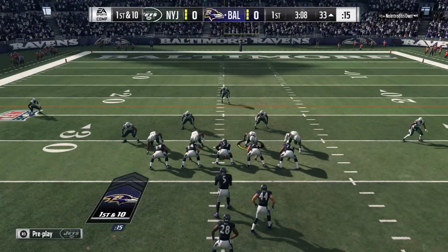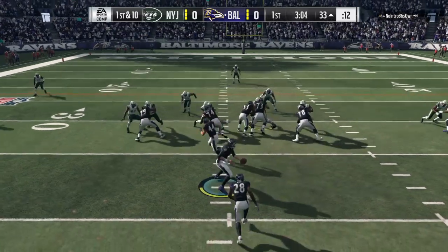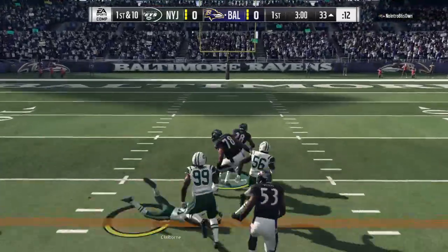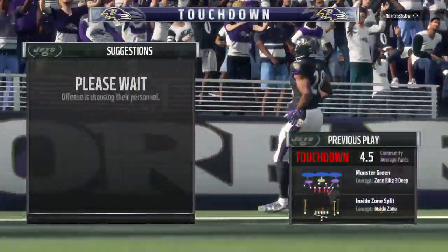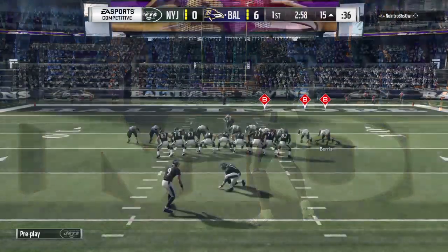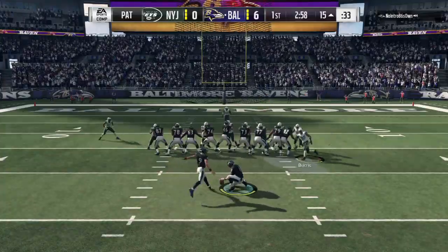Yeah, better against man than zone, or? Better against man, because now you're running away from someone and you're not running into a defensive player in another zone. Finding room to the 20. And all the way in for a Ravens touchdown. Terrence West, 33 yards. And the Ravens have taken the early lead.